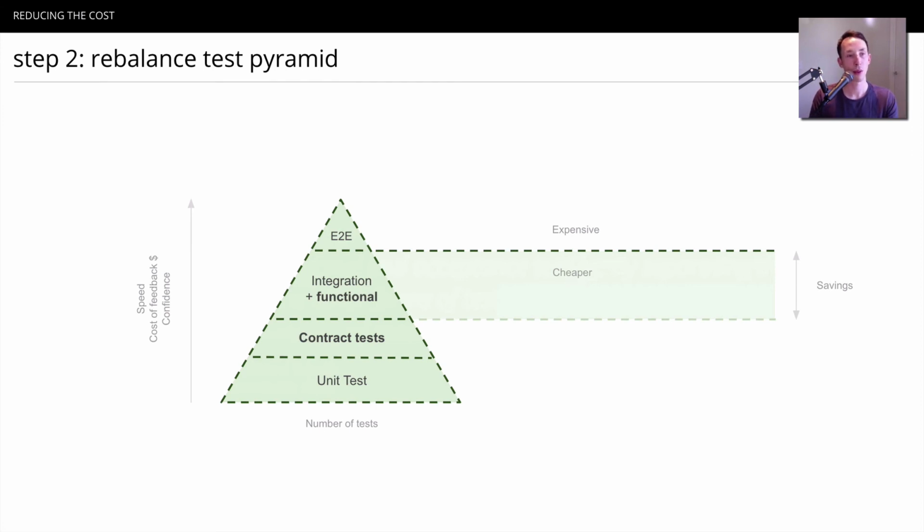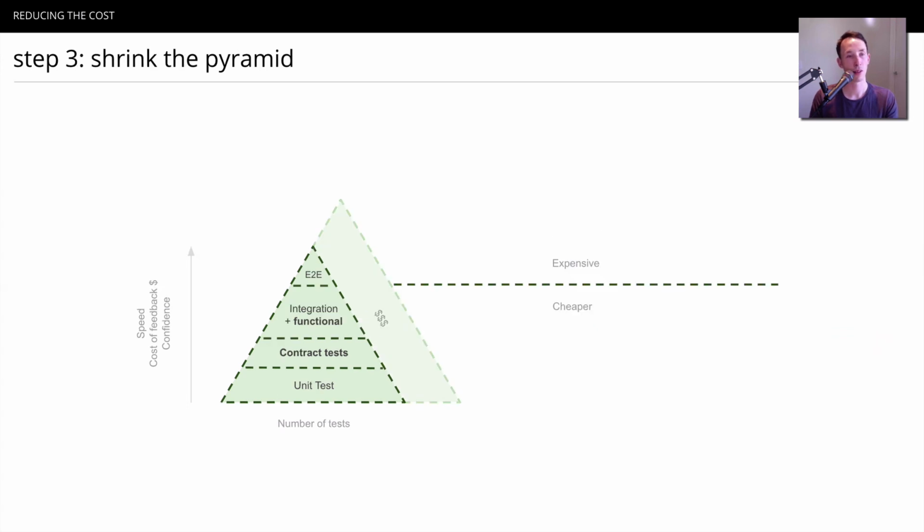The second thing we did was we shrunk the pyramid. As I said before, we didn't need as many tests. So just simply shrinking that pyramid just meant we weren't maintaining as many tests. And deleting code can be difficult, but every piece of code, including tests, is something you need to maintain over time, and that cost adds up. So we decided it would be better to put some of the testing outside of the pyramid.